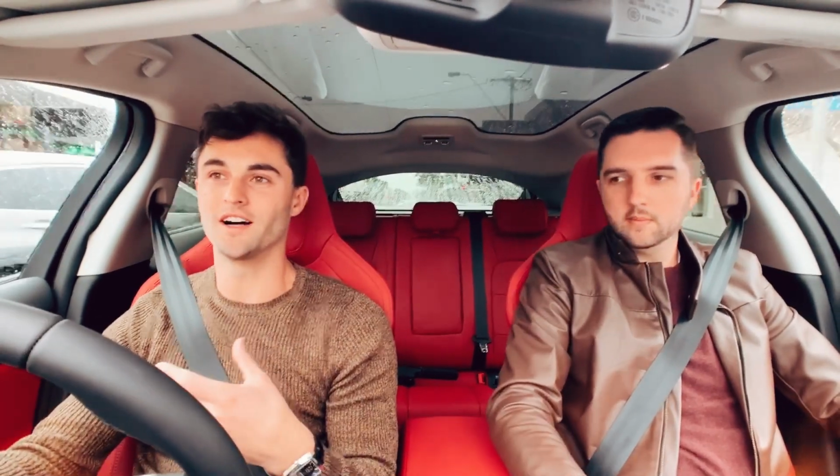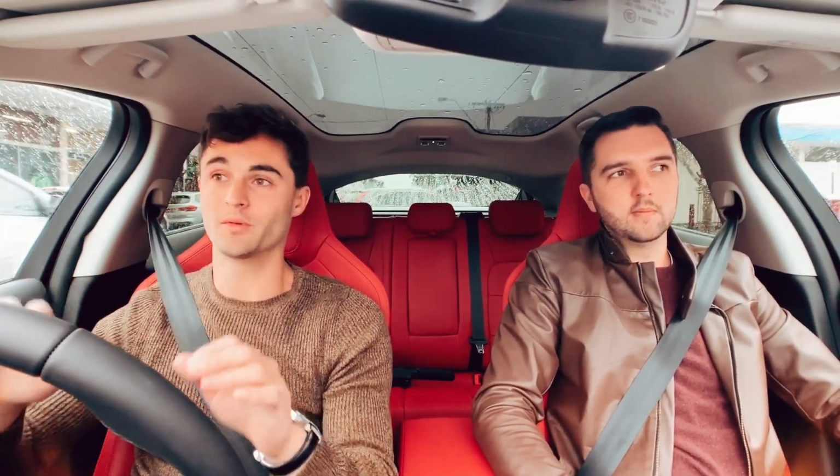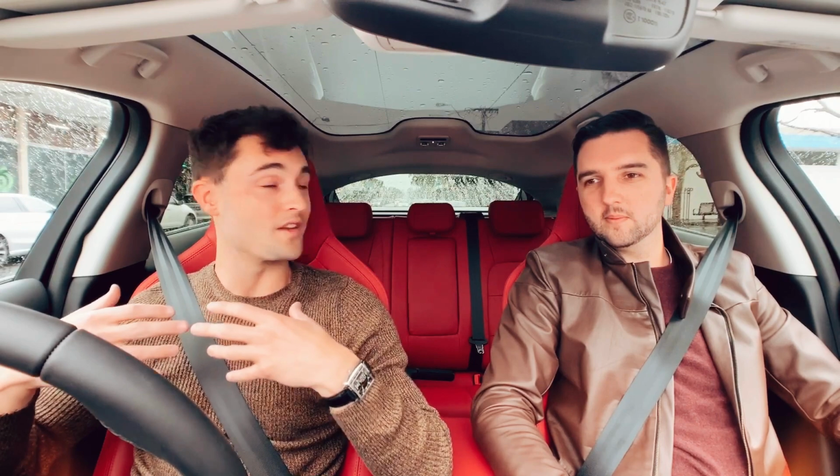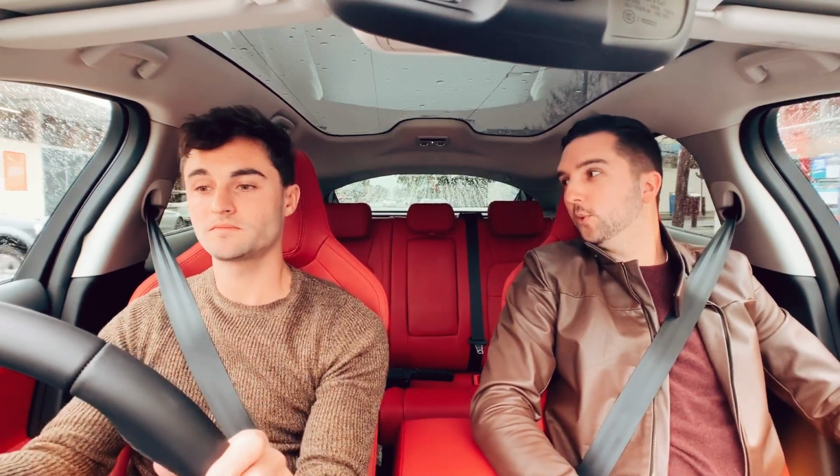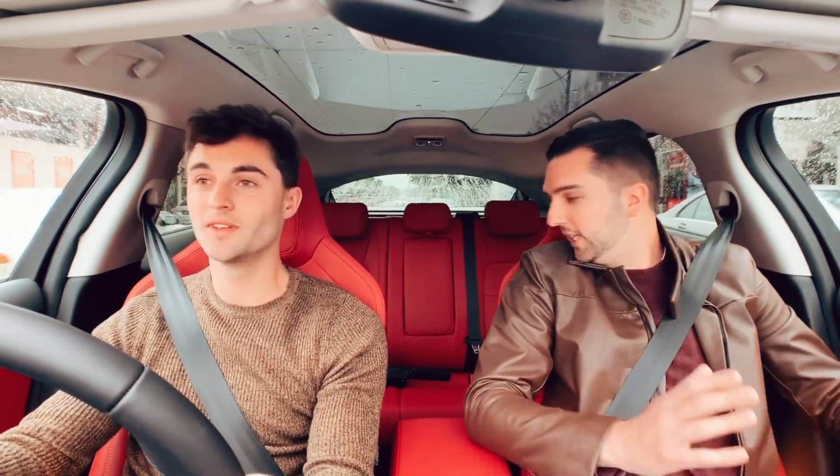Like, people want this car not because it's got a however many kilowatt hour battery or whatever, but because it just looks and feels really special. You don't have to be a bit of an EV geek to want to love this thing. You can just love it because it's an amazing car.